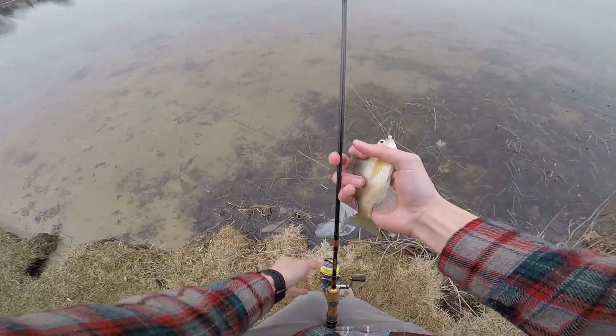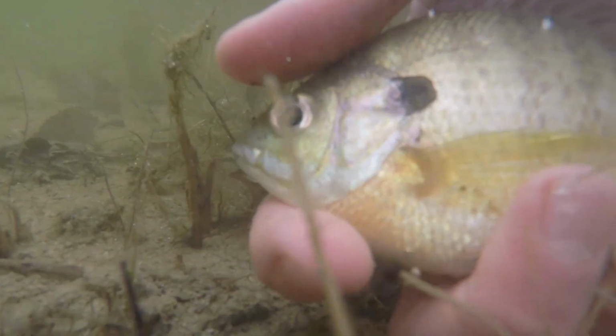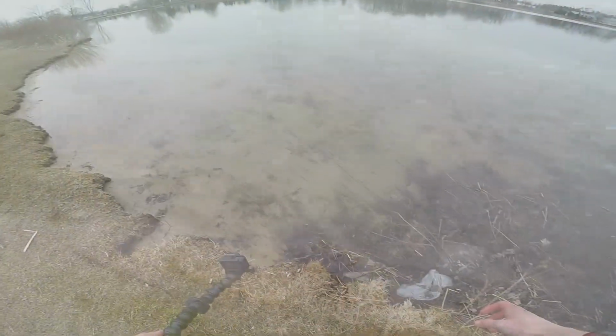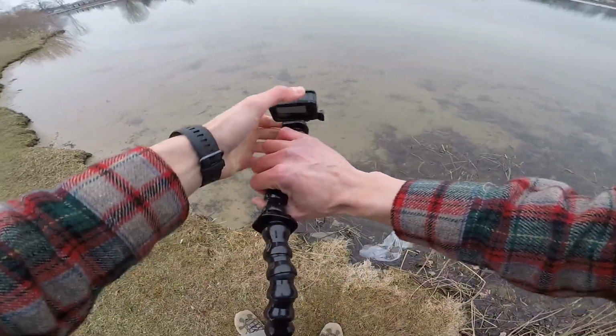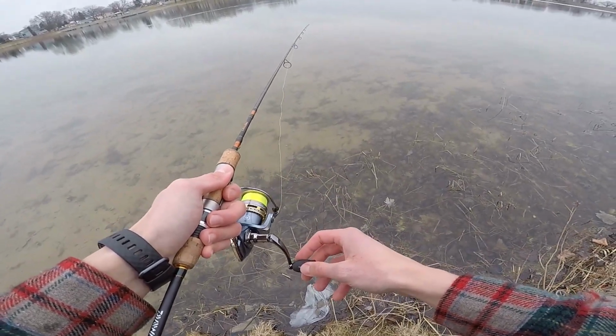You know what? I got to get a picture of him because I love bluegill and I want to show the world on Instagram. I love watching them swim away. They're such cool little critters. How much time we got? It's 5:18. Holy cannoli, folks. We've only got 25 more minutes.